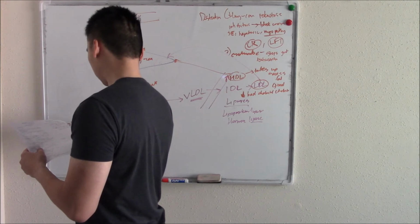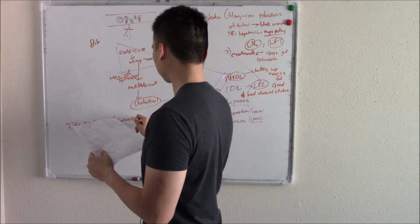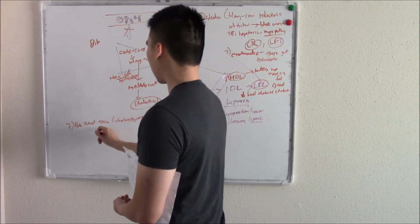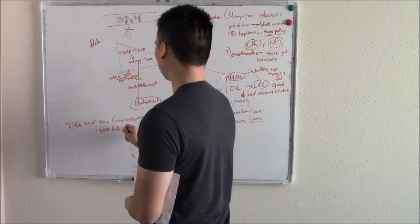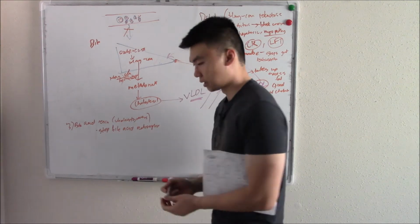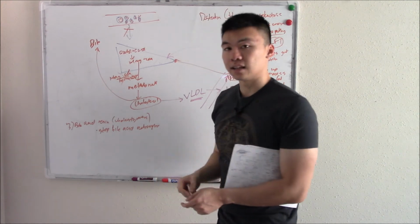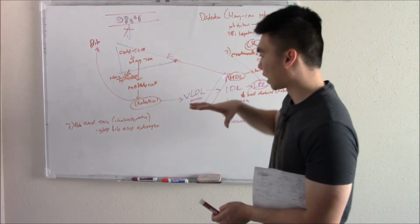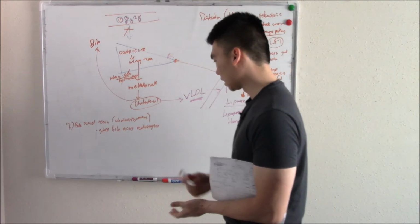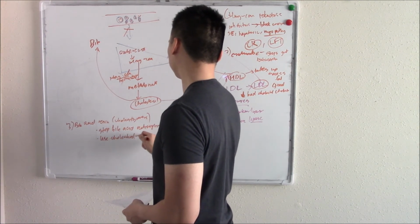Next one is bile acid resins like cholestyramine. This stops the reabsorption of bile acids, so I'll say stop bile acid reabsorption. And your body runs out of bile acids. And your liver freaks out and says, I need to make more. So it makes more, uses cholesterol to make more bile. And because of that, you pump less cholesterol out, all right? So you kind of divert it into making more bile. Clever, clever. So use cholesterol to make bile instead of pumping it out.